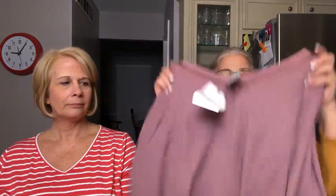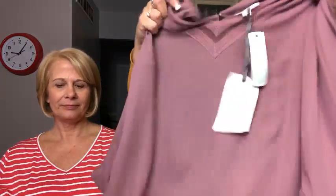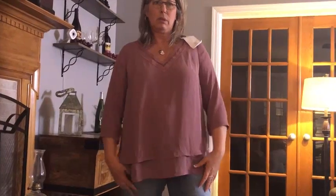So the next thing that I tried on was, okay, this color and I don't do well together. If this was a lip color maybe, but not laying across my body. So this I was very disappointed in. I didn't like anything about this shirt. Nothing, not one thing. Well, let me tell you what I liked about the shirt.